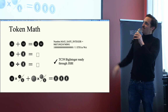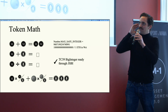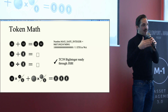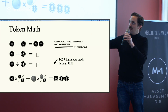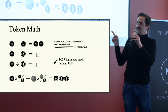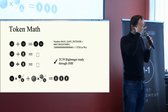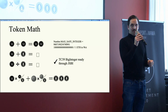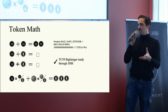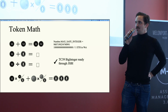So we created this token math library. This is the first problem. The second problem is that if you only look at numbers, then you have no context. If I add one MLN and one MLN, that gives me 2 MLN, okay. But what if I add 1 MLN and 1 ETH? What is the outcome? It doesn't make sense mathematically, right? Maybe you want to know, okay, maybe Melon in ETH and 1 ETH, but like this, it doesn't work. And it gets even crazier if you try to divide tokens.